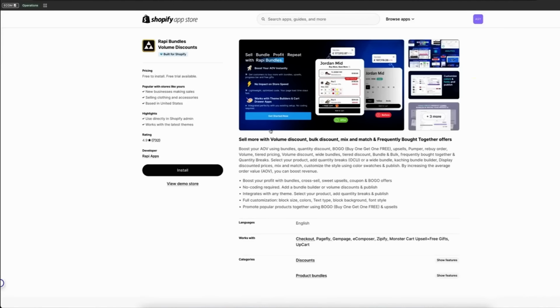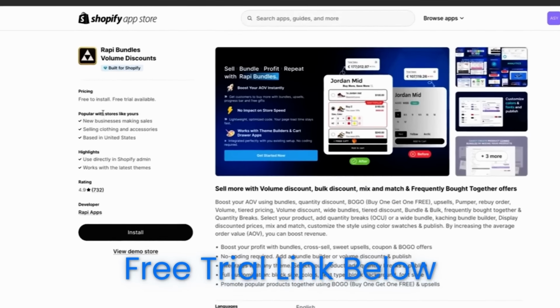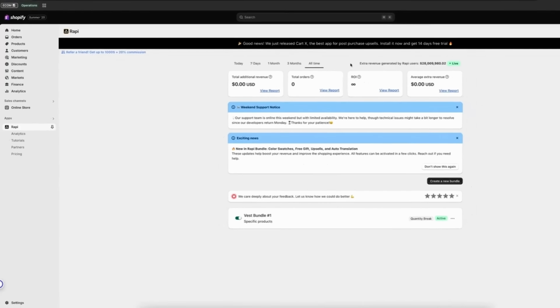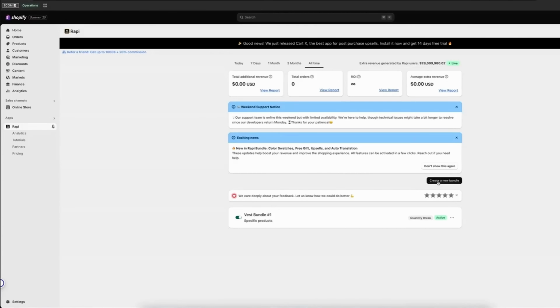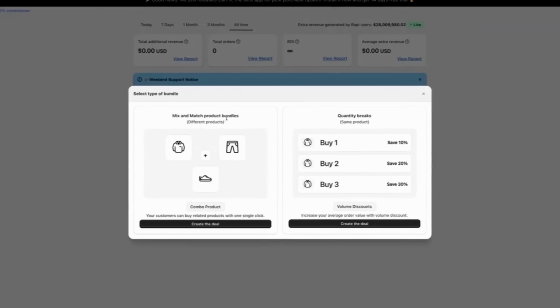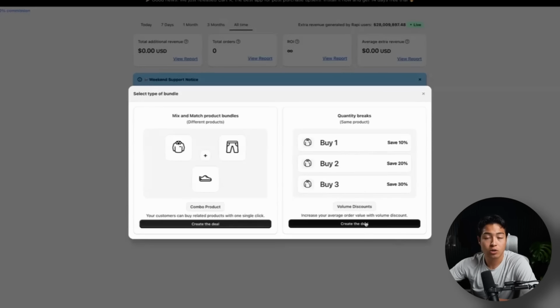All you have to do is download this app right here, Rappi Bundles. It's one of the most popular bundling apps on the Shopify platform. So after you've downloaded the app, you're just going to press create a new bundle. And as you can see, you have multiple options for bundle types. So there's a mix and match, so you can create a combo of products, or you can do these quantity breaks where they are saving at volumes.